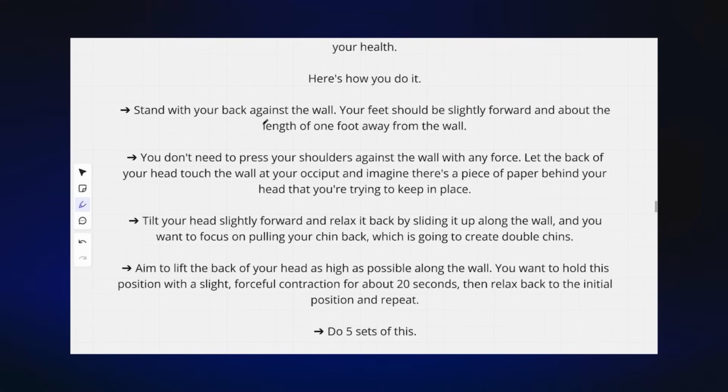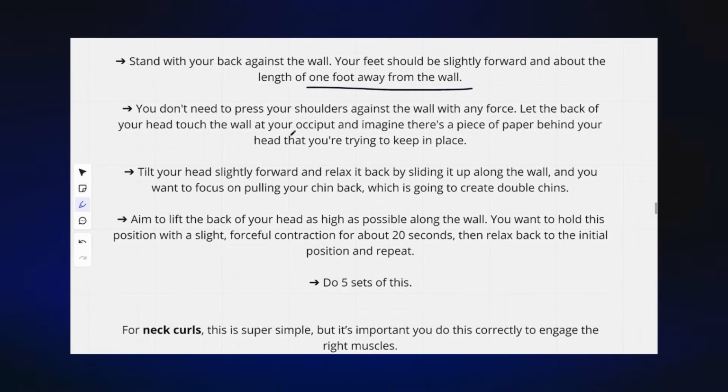You want to stand with your back against the wall. Your feet should be slightly forward and about the length of 1 foot away from the wall. You don't need to press your shoulders against the wall with any force, just let them rest against the wall and touch the back of your head at your occiput, which is the bump at the back of your head, on the wall. And imagine there's a piece of paper behind your head that you're trying to keep in place.